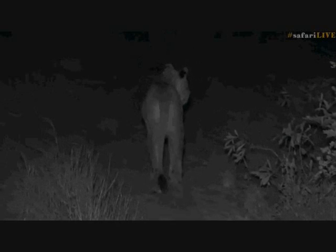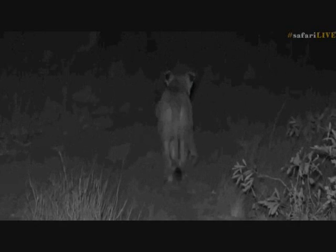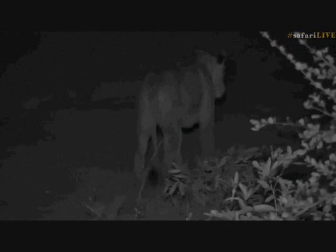It will be very sad because she hasn't had cubs before this. And it would have been amazing to see, a great story, of course, to see if that cub would have made it to adulthood. But this is nature. These are just one of those things. We can't control them. We can't intervene and save everything. We've got to let nature take its course.